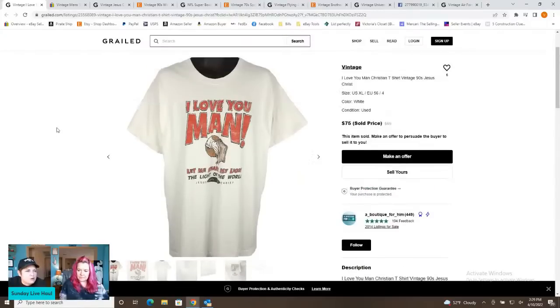But so, of course, the Christian shirts, they had to go ahead and do their own version of it. But I sold this one for $75. I didn't pay a lot for it. I probably paid maybe $10 for it. It's not really in the same vein as some of the other Christian shirts I get, but I thought it was funny. So Jesus, he loves you. Loves you, man. How you feel about that?